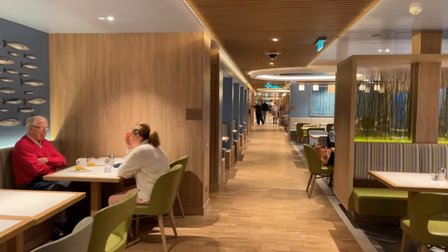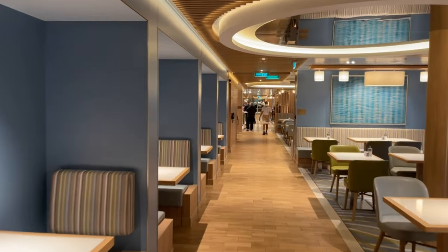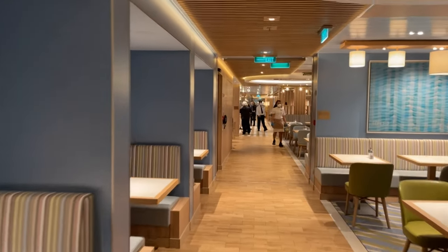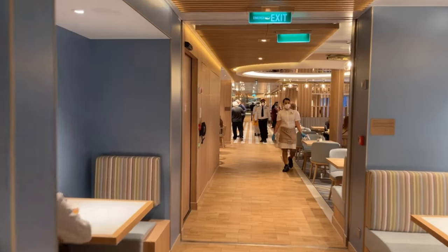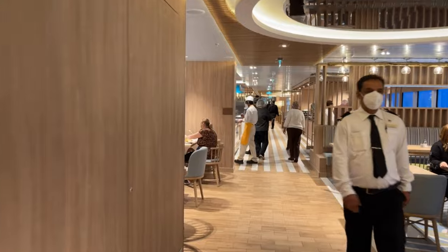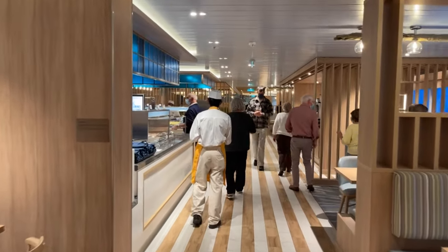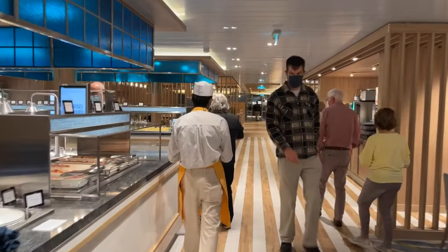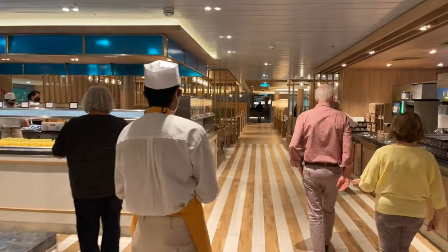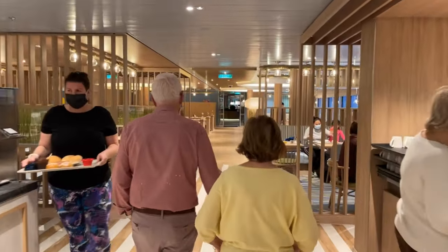Compared to other ships that I've been on and other cruise lines, the buffet here was a little bit different. There were a lot more things that were portioned, ready for you just to take the portion. So a salad was already in a bowl, or the dessert was already in a bowl, rather than helping yourself to it from a tray. So it was a little bit different there. But there was a good variety, and every time we came to the buffet, the variety was different. There was different stuff every single day.